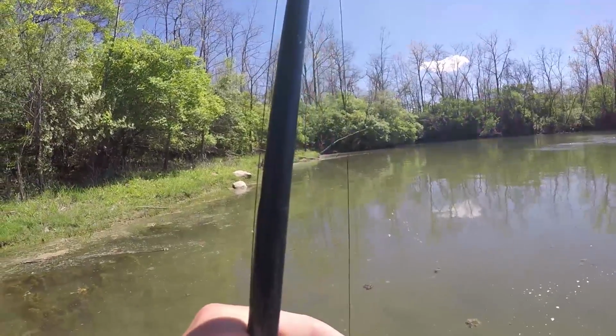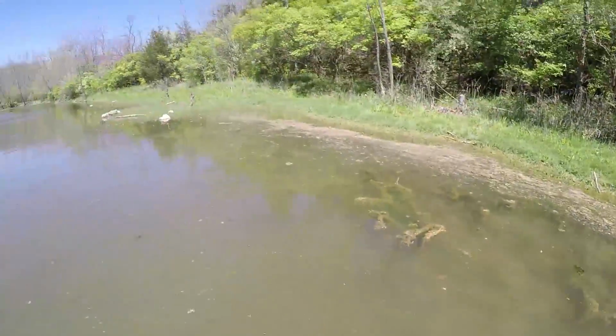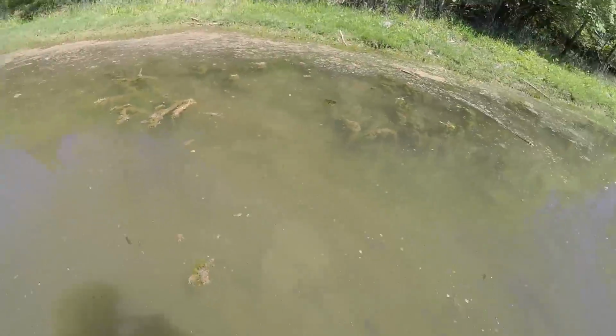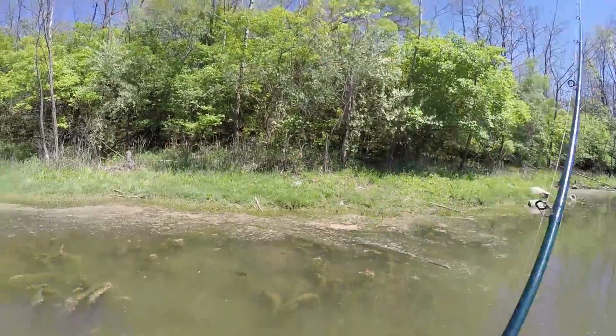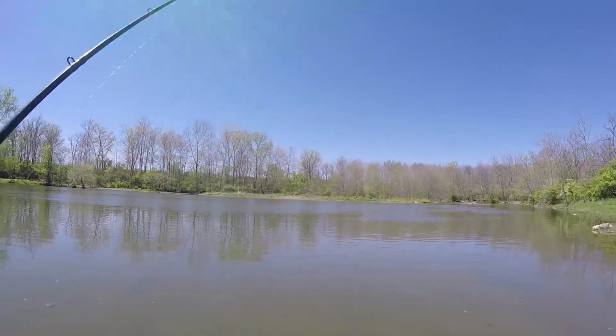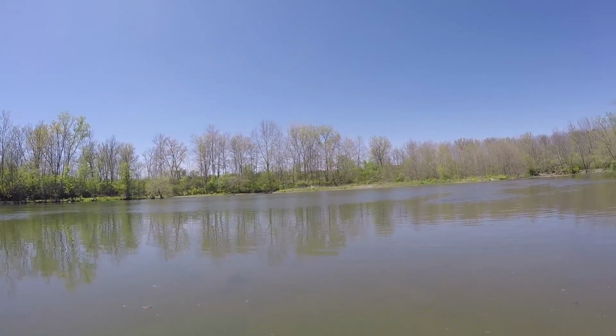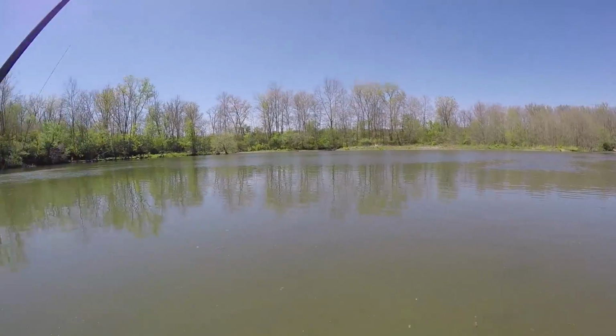There is a bass on a bed. The bass is 2 feet away from me. Oh, he's scared away. There's a swirl he made. There's his bed up there. These fish are bedding. There he is. There he is. Look at, he does not like me standing in his area.